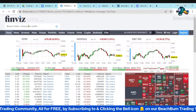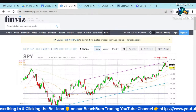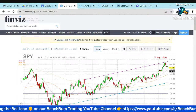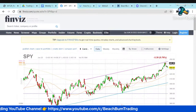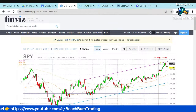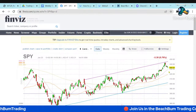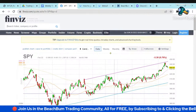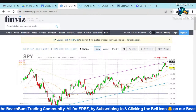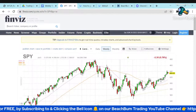So we'll look at each of the indices quickly. SPY. We're going to see this in most of the charts: it tested the upper bound of that ascending trend line and rejected off of it. They're pretty much respecting these trend lines, still above its near-term moving average. So some more correction down to test that moving average would not be unexpected, and then a potential bounce back up to retest that upper trend line.